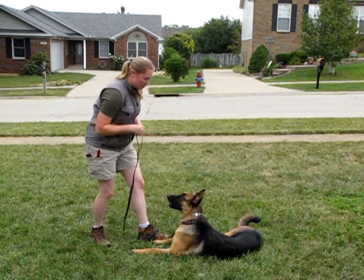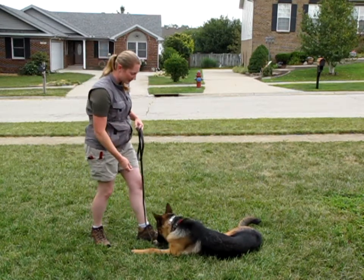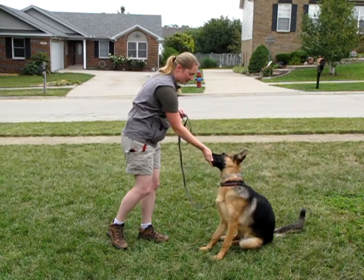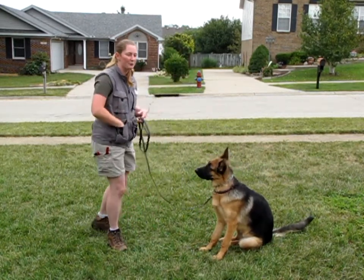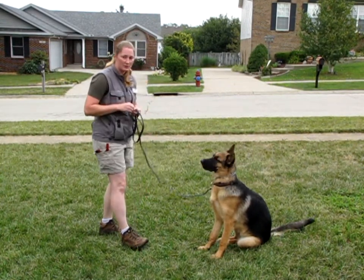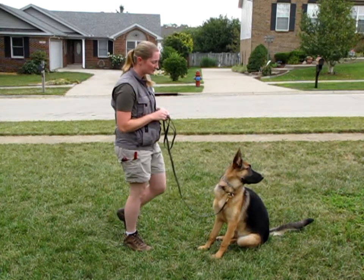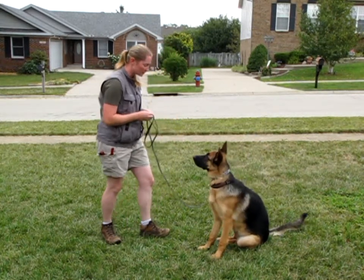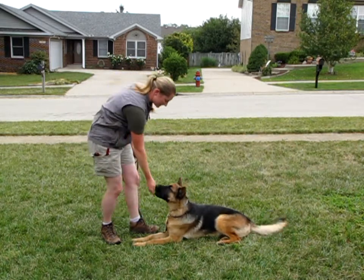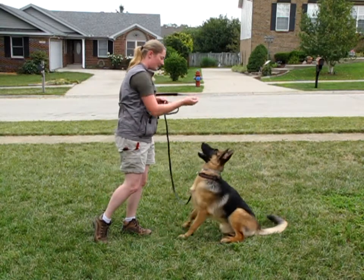Yes. When I'm done with her down stay, I'm going to ask her to sit before we move on to anything else. Sit. Yes. This was pretty complicated for her at first. We actually had to get her up and walking to get her to go back into a sit because she hadn't developed that muscle memory to go from a down into a sit position. Good girl. Down. Yes. Good girl. Sit. Yes.